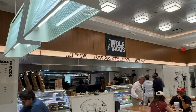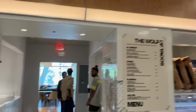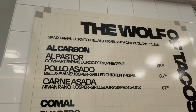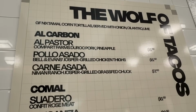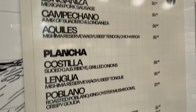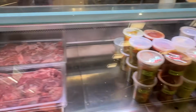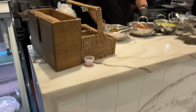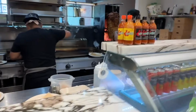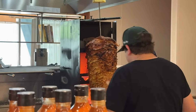We've also got Wolf of Tacos here right next to that pizza place, and I just want to show you guys the menu along with the prices. You get each taco $5.50, $7 for carne asada, and they've got all kinds of stuff over here. Give it a little walkthrough so you guys can see what they're working with. That's really, really cool. See them cutting the al pastor, I think is what that is.